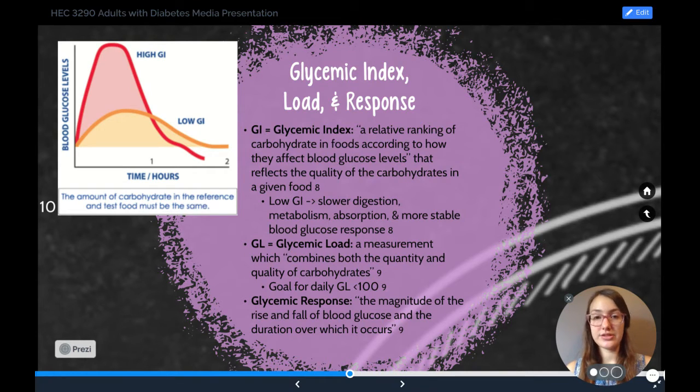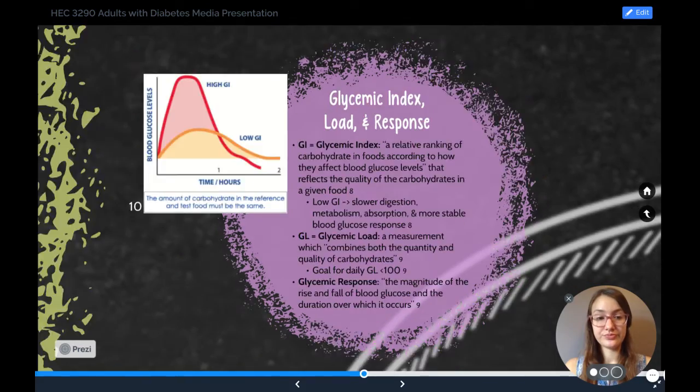Another more complex measurement is glycemic load, and that combines both quantity and quality of carbohydrates using a formula. And the goal for a day would be to keep the total glycemic load less than 100 for a person with type 2 diabetes. And then glycemic response is the magnitude, so the size, of the rise and fall of blood glucose and the duration of time over which it occurs. So kind of what we see in that top graph is an example of a glycemic response.